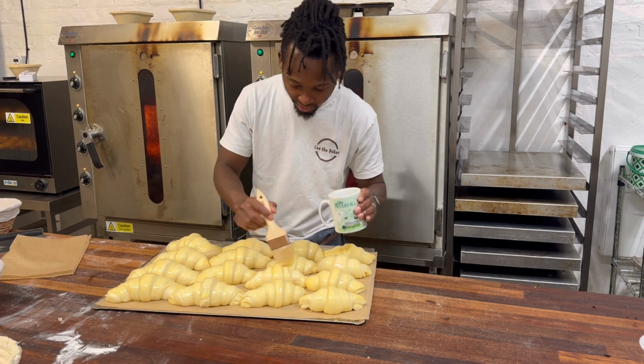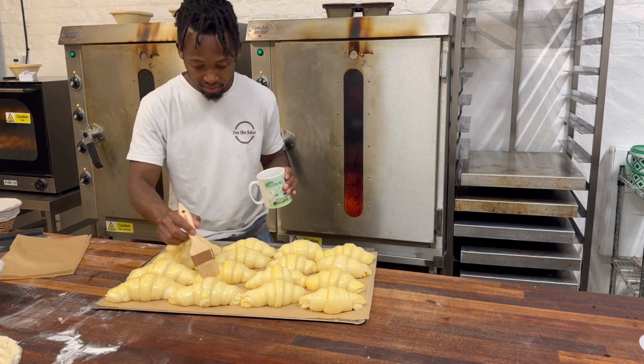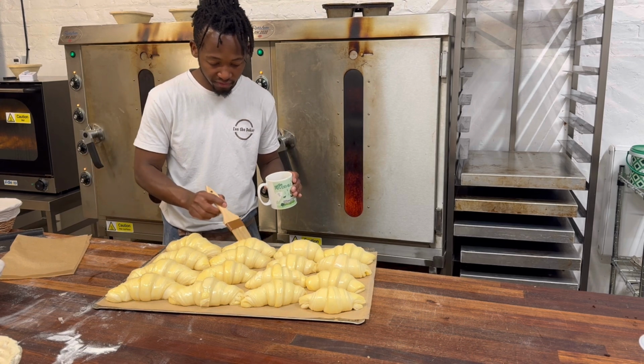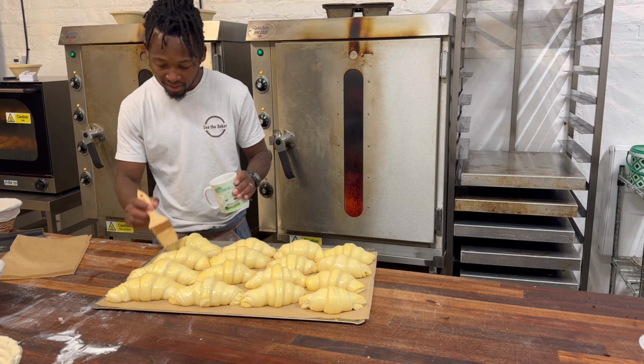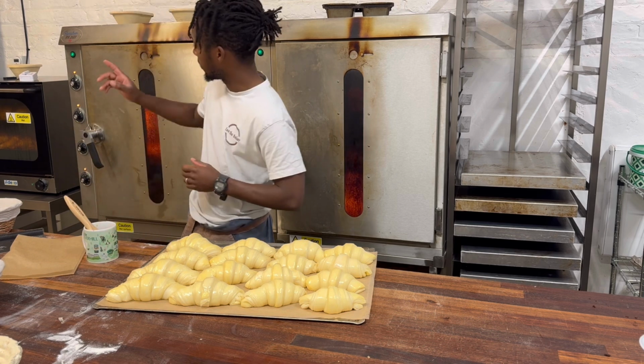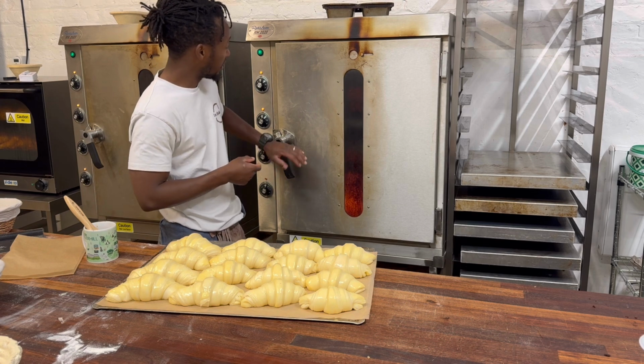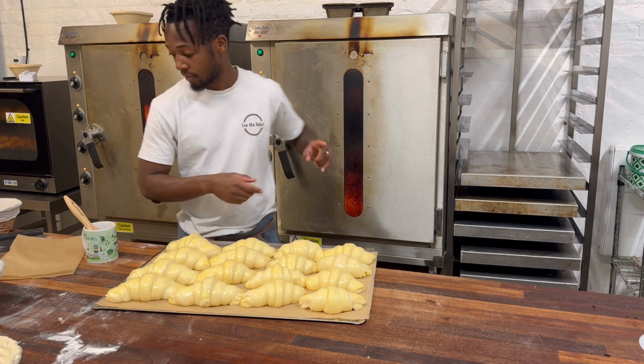I don't usually bake croissants in this big oven, but today I'll have to. I didn't have enough trays yesterday. I needed 1 tray to use when I'm baking brownies in there. So I'm gonna bake them in here. Cinnamon buns are baking in here.